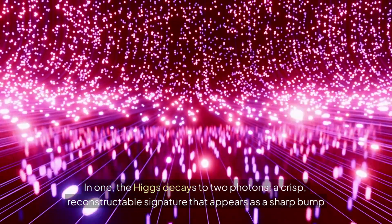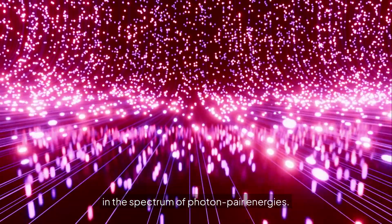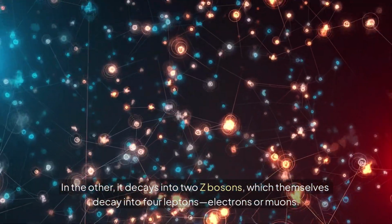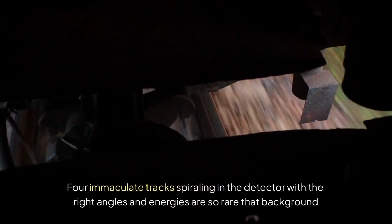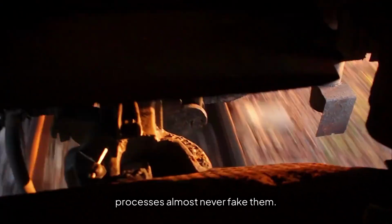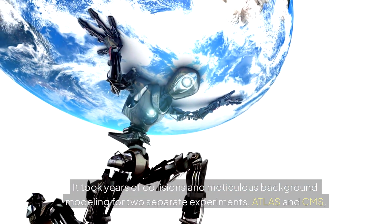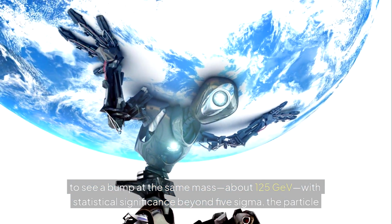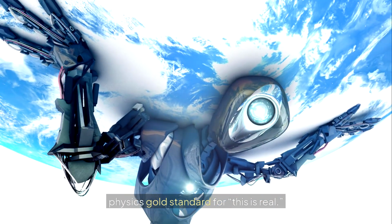In one, the Higgs decays to 2 photons, a crisp, reconstructible signature that appears as a sharp bump in the spectrum of photon pair energies. In the other, it decays into 2 bosons, which themselves decay into 4 leptons, electrons or muons. 4 immaculate tracks spiraling in the detector with the right angles and energies are so rare that background processes almost never fake them. It took years of collisions and meticulous background modeling for 2 separate experiments, ATLAS and CMS, to see a bump at the same mass, about 125 GeV, with statistical significance beyond 5 sigma, the particle physics gold standard for "this is real."